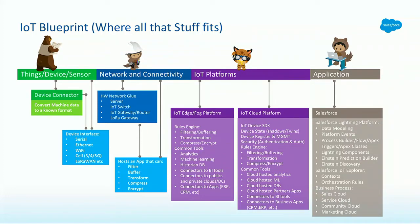In the IoT platform, you'll typically run into two types of platforms. Your edge platform, which is an on-prem platform. So if you want to do your IoT platform on-prem, you'll typically choose an IoT edge platform. If you want to bring it to the cloud, you'll use an IoT cloud platform. We'll talk more about this. And then you have your application. In this case, it's Salesforce.